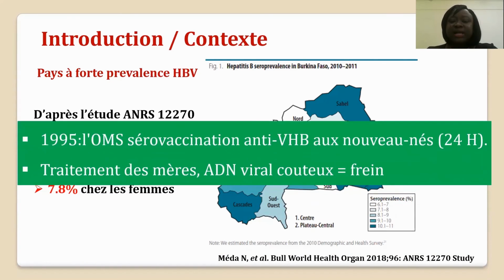Despite the two strategies known worldwide, namely serovaccination of newborns in the first 24 hours of life and the treatment of highly replicating infected women, very few actions have been undertaken, and the application of these techniques at national level is largely insufficient.